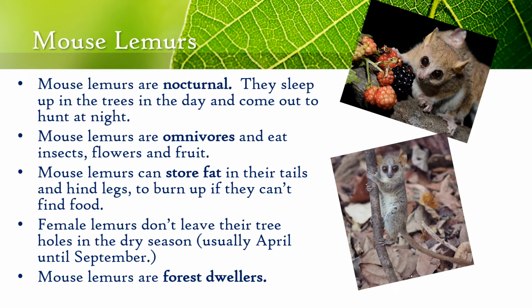Female lemurs, which you'll remember means lady lemurs or girl lemurs, don't leave their tree holes in the dry season. So usually between April and May until September, October, female lemurs are tucked up in their tree holes, but males are still very active during this time. And actually males have a little bit of a, not a fight, but they kind of decide who's going to be the highest up male lemur in their hierarchy during this time. Obviously the lady is in charge when she comes back out of her tree hole again, but this is a time for males to be active.